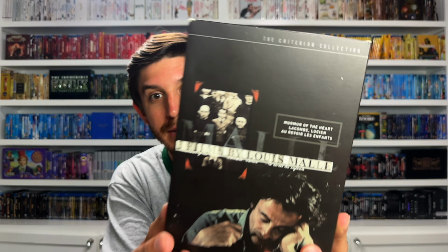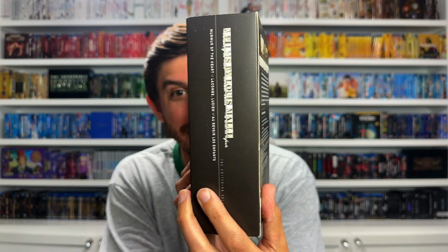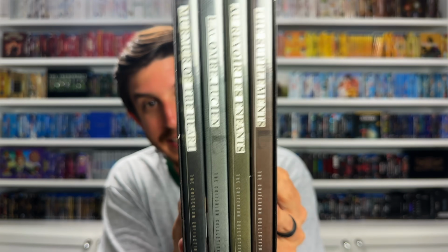I had talked to him about these beforehand, and I kind of knew what was coming, but then the little sneaky devil sent me a complete curveball, a surprise item that I had no idea was coming. I wasn't even familiar with this. This is 3 Films by Louis Malle, an out-of-print box set from Criterion. This is a DVD box set, never made it to Blu-ray, and this sounds amazing.